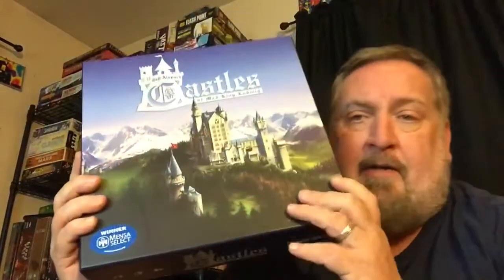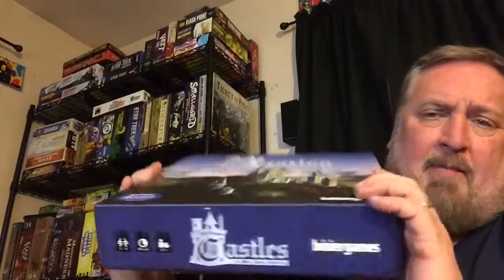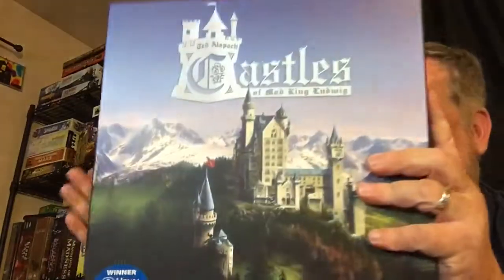The guy that was selling it was right there, so I got to talk to him about it. He said everything was there. And he kept it in print. I mean, it looks like a brand new game. There's not a mark on it. The rule book looks brand new. So for $35, it normally sells for $60.